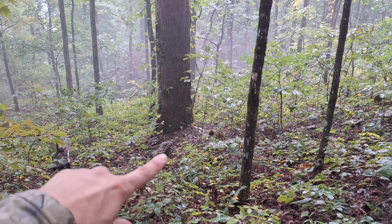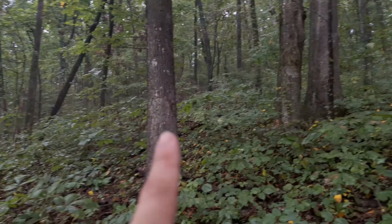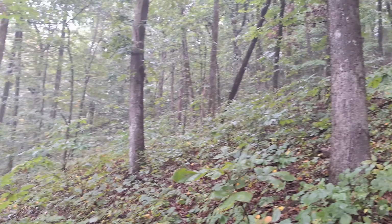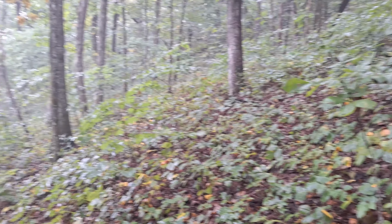Alright, check it out. Got a bear bed right there, very fresh. That's a hickory tree. And this is a big white oak stand on a bench, and a lot of hickory nuts mixed in. I'm seeing acorns on the ground, but the scat that I'm seeing is full of hickory nuts. So that might be what they're going after right here.